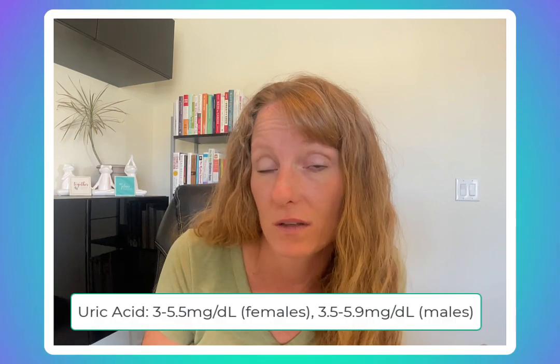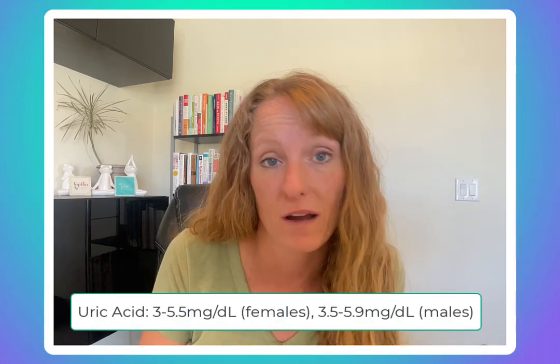Ideally, we want this level between 3 and 5.5 in females and 3.5 to 5.9 in males. High levels can indicate oxidative stress, inflammation, gout, leaky gut, kidney insufficiency, insulin resistance, fatty liver, obesity, or cardiovascular disease. Low levels can indicate oxidative stress, poor detoxification, zinc or iron deficiencies. The 7th marker is LDH, or lactate dehydrogenase.